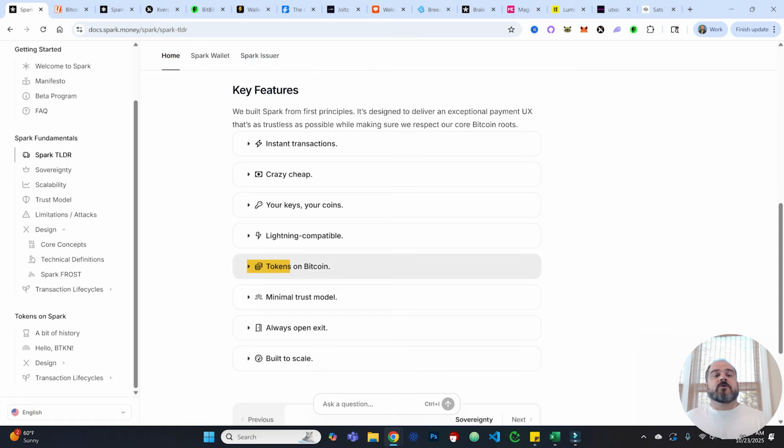You do also get tokens on Bitcoin, so you can have assets like stablecoins issued on Bitcoin. What's also pretty cool, and I won't get into this as much, but you've got this BTKN protocol. This is the asset protocol within Spark. This was a fork of the LRC20 token standard and meta protocol that we saw, I think it was summer of 24. And so LightSpark in this case has forked that and continued developing the BTK, what is now called the BTKN protocol. It's got some nice features.